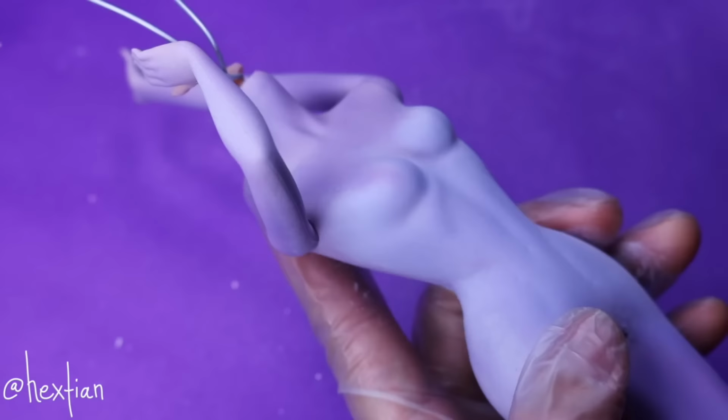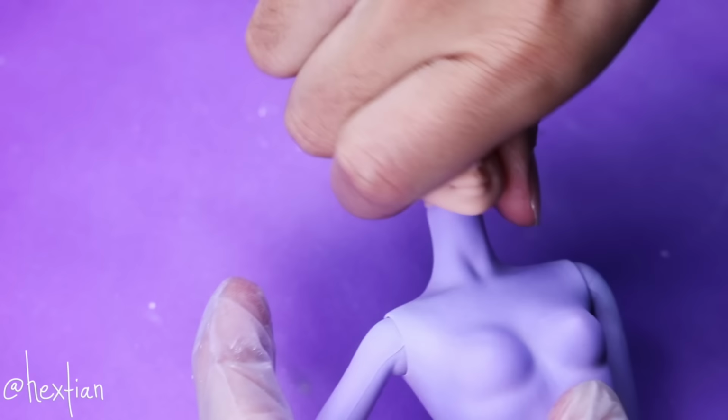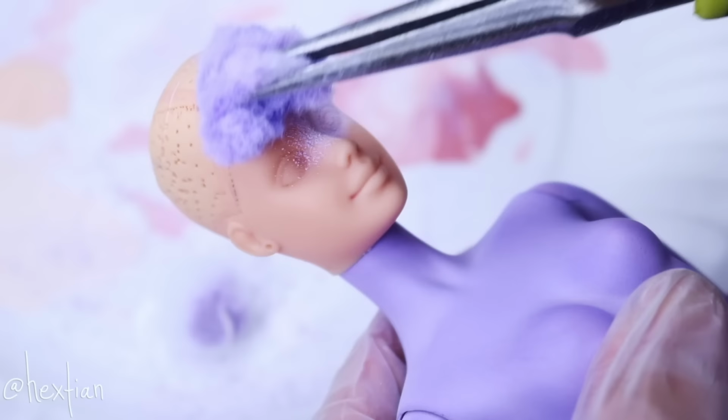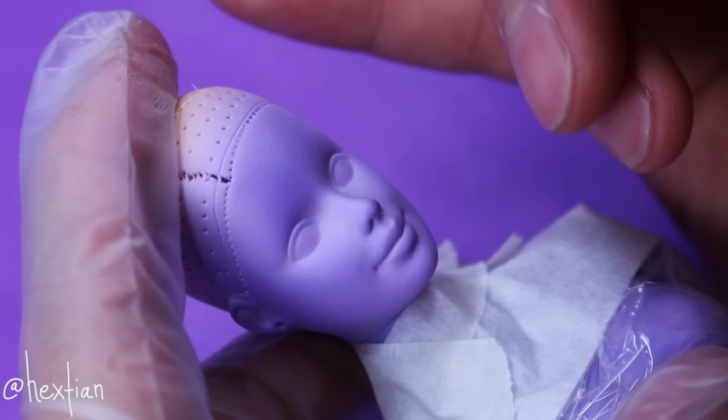And now let's go ahead and put on her head back. And again, we are doing the same exact thing, spraying her face with Mr. Super Clear and transforming it with the pastels. And now we can finally give her some face, some drag makeup.